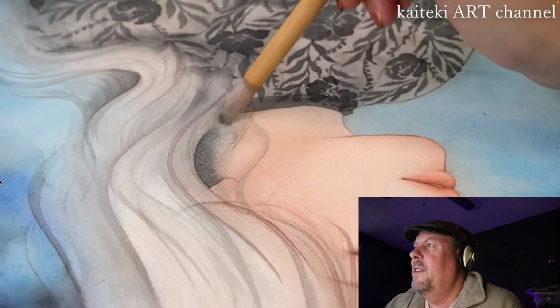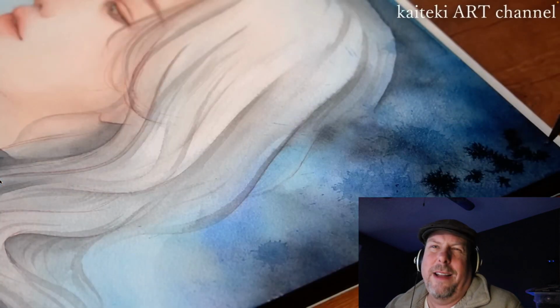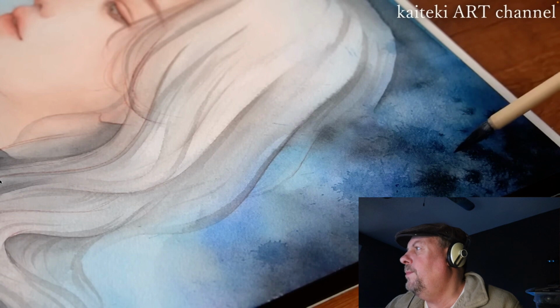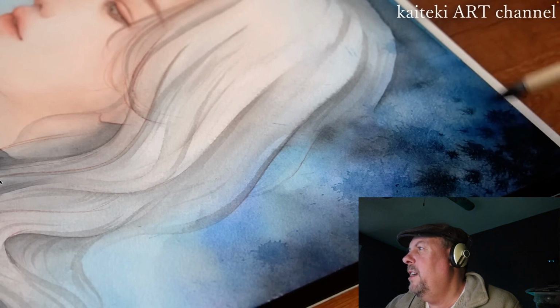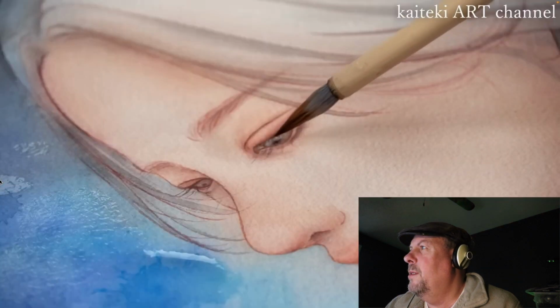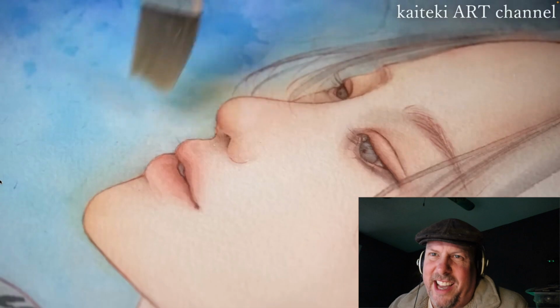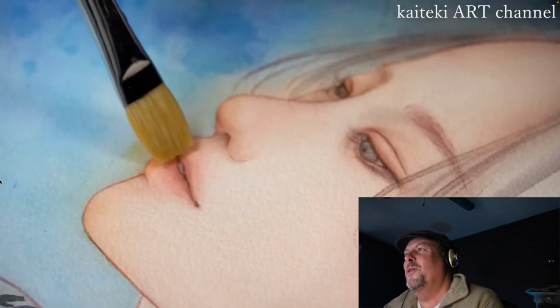So get more color in the canvas, a blue background, which is really cool with the black. It really stands out against the pink flesh tones. Really nice dark she's adding in there to really make it pop. That really helps. Yeah, man, she captures such gray sadness in her eyes. It's like, wow, it's just so cool.